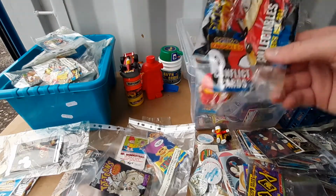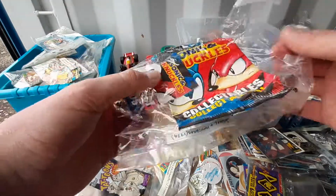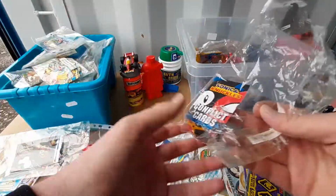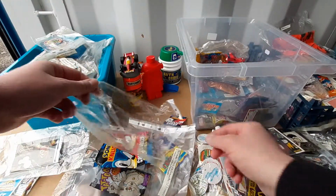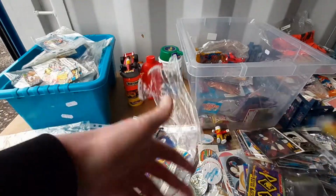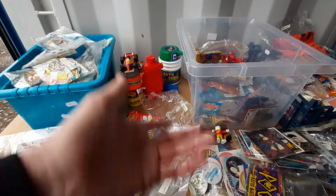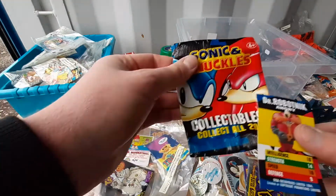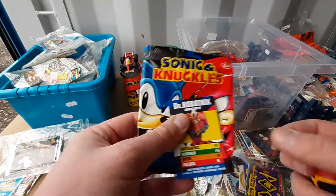Now this right here, I did see this when I had a flick through. This is a great item. I want to say this is probably the best thing in there, unless there's something like a rare card or a rare Pog. I don't think any of those exist, but unless there's something rare in here that I've missed, I think this is probably the most expensive piece in here.